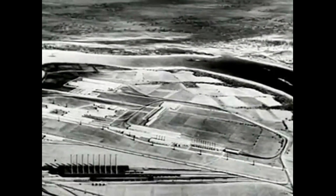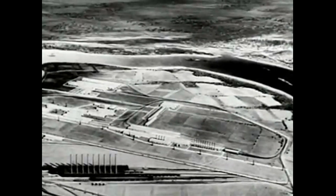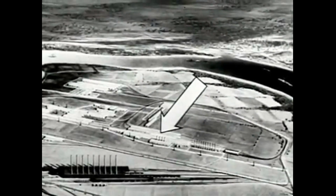For automobile bodies and tin plate. Blooms are rolled into billets and small slabs on another continuous mill.